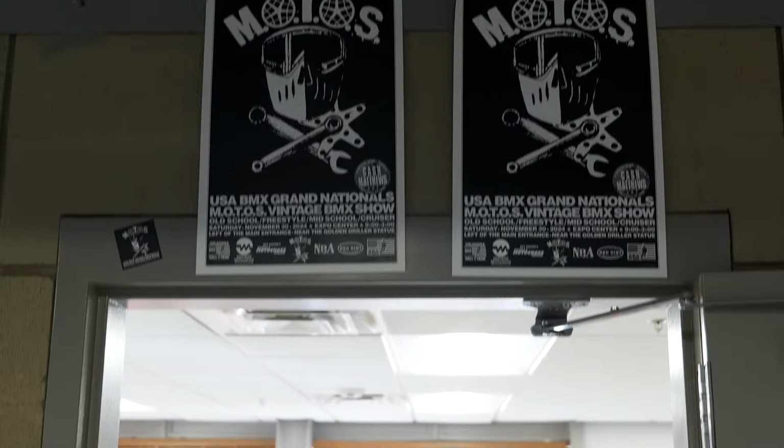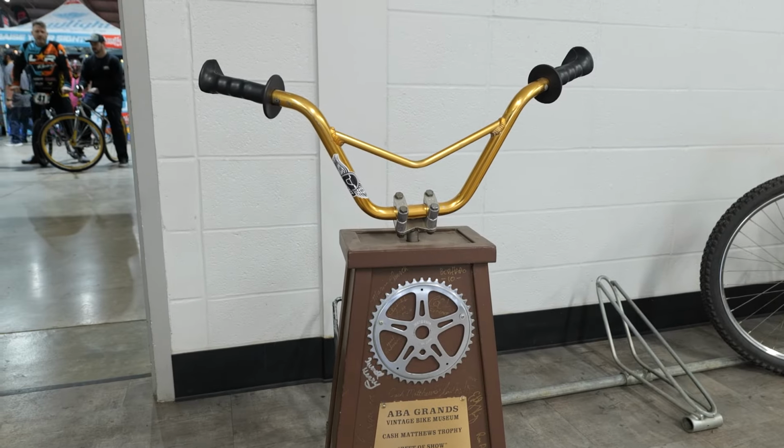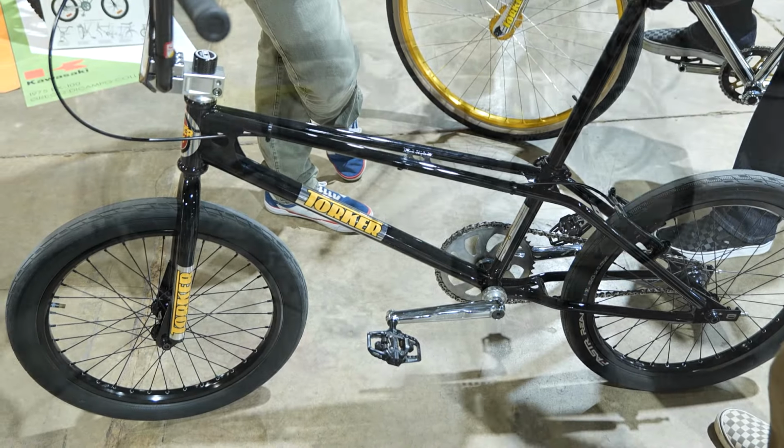every minute right now. The annual MOTOS Vintage Bike Show has been around almost longer than I can remember. Back in 2001, I brought a whole trailer full of bikes to this show. That memorable occasion has led to lifelong friendships with this crew running the show.